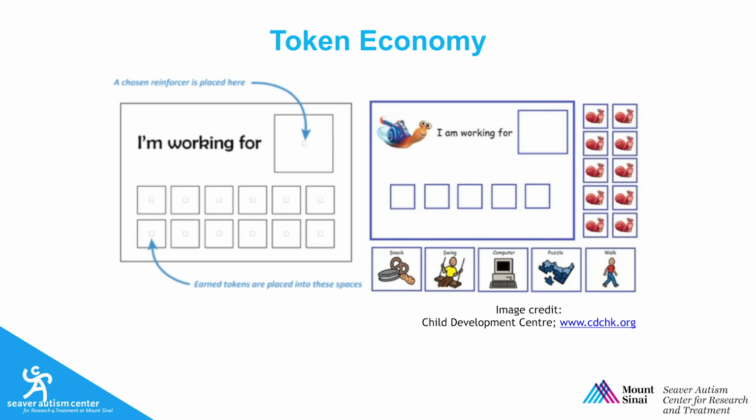Token economy systems are another evidence-based visual support. The idea of a token economy system is to allow an individual to receive visual incentives, for example, a sticker, a smiley face, even a tangible token, throughout the completion of a task. Once the task is completed, a predetermined larger incentive is gained. To make a token economy board, place a picture of the larger reinforcer on top. The individual creating the board can then choose the number of empty boxes on the bottom. Each empty box gets filled with the visual incentive throughout the completion of the task. We recommend starting with just several empty boxes and increasing the number as the individual is able to attend for longer periods of time.